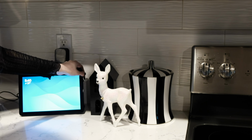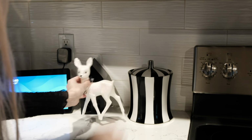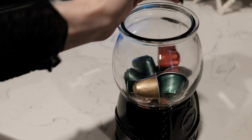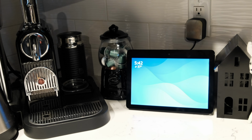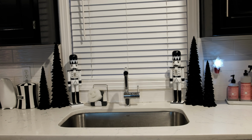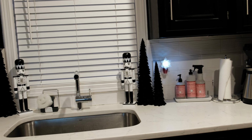And I ended up doing a couple other things, just some little holiday black and white things around my stove. I just didn't want to melt or damage those nutcrackers, so I tried to keep them away from the stove area and the heat. And then just adding some festive final touches with some coffee pods and this little silver tree. And this is how my kitchen turned out. Just black and white and clean and simple, just how I like it.